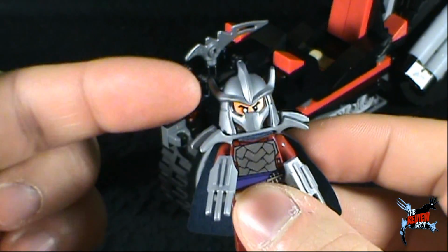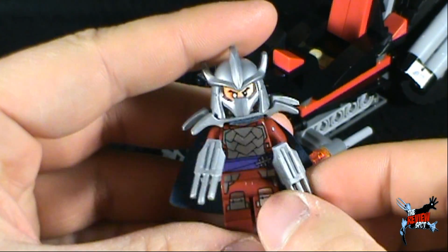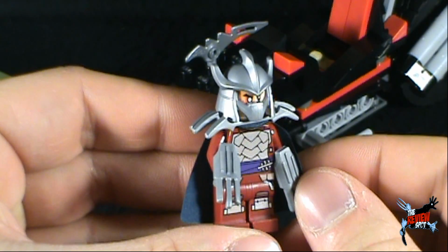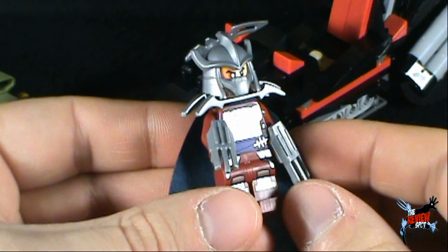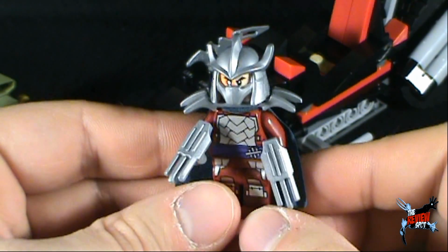This is the best helmet you could have given a Shredder minifigure. It sure beats the minifigure that I tried to make as a kid. I used some medieval helmets and stuff like that. It didn't turn out very good. This is a lot better. I like the Shredder minifigure. Kudos to you, Lego. Kudos.